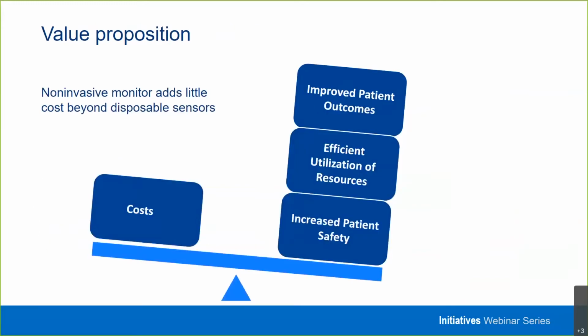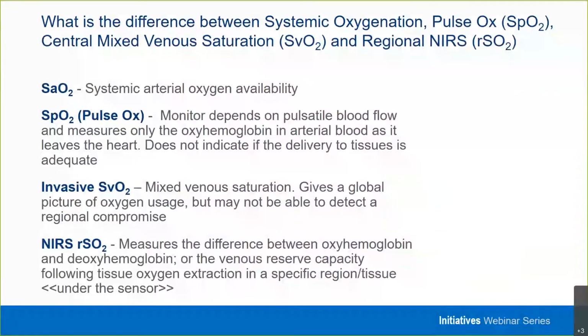If you try to assess the value of this monitor, you will see that the improved patient outcomes, efficient utilization of resources, and increased patient safety far outweigh the costs associated with the device. A non-invasive monitor adds very little cost to the treatment of patients beyond the cost of disposable sensors. And therefore, when you look at the overall balance, you can see that there's value associated with using the device. Before we go too much further, we'll just do a couple of quick definitions of terms.